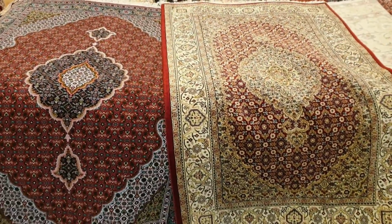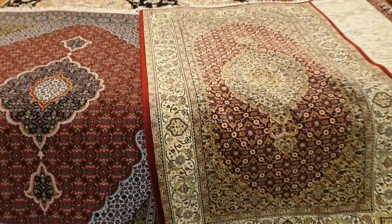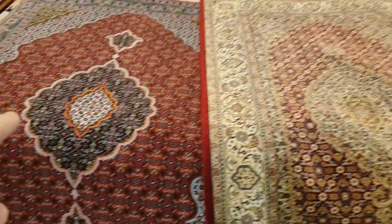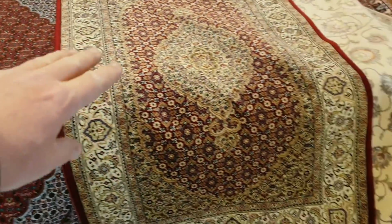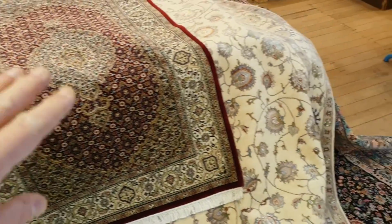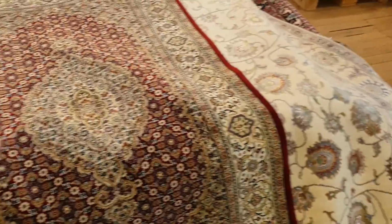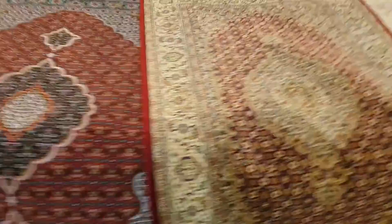So here I'm back again from behind the camera as always. And just to give you a basic, real quick overview, on my left is the genuine Persian Tabriz rug. On the right side are what is generally classified as the Oriental carpets. We have both Mahi designs. And I'm just going to use this as a perfect example.